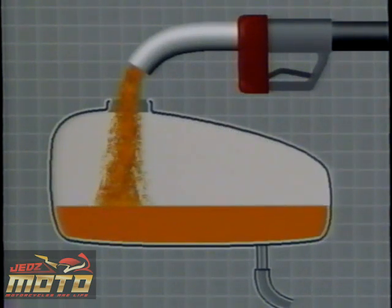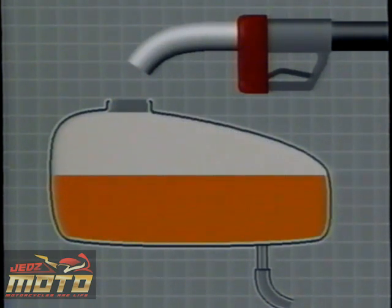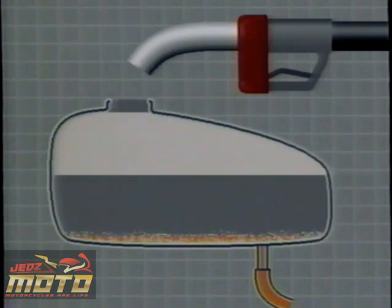But if the motorcycle's first tank of gas isn't a full tank, that same amount of coating mixes with less gasoline and becomes more concentrated. This concentrated coating can deposit inside the fuel jets and cause the drivability complaints we've seen.